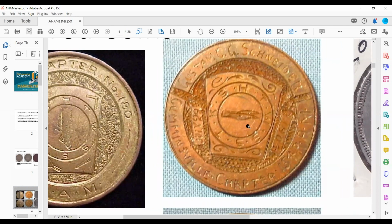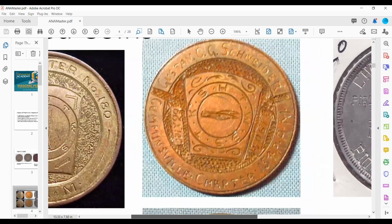His mark is shears. It looks to me like what you would shear sheep with. And this was done in 1904.